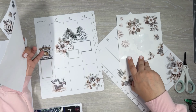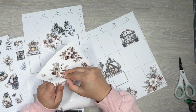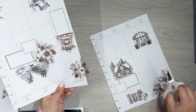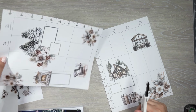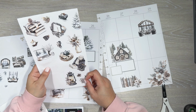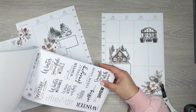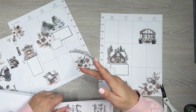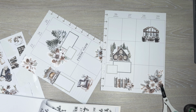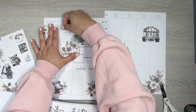All right, so let me add in some more florals. Okay, alrighty, and then let me put some quotes down. Okay. So happiness is fresh snow. Put that here. I just want to scatter quotes around the spread. This one says, when snow falls, nature listens. Stick that there. Actually, let me put it here.